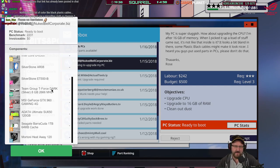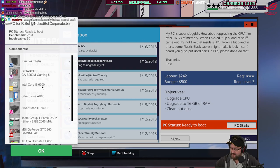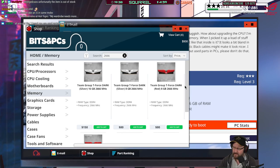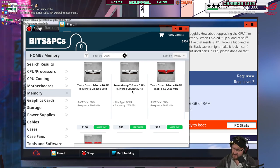So what if we order another one of these? A silver Team 8 gig 2666. And then we look at his CPU, which is an i3-6300. So we get that, and then we find something better than that for $500. So we'll work out the memory. It's a silver 2666, so we just need another 8. So that's $80 out of his budget to get one of them.